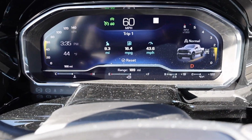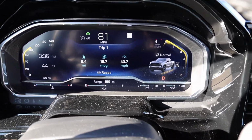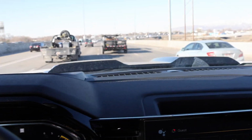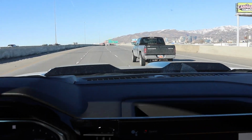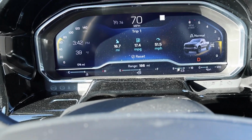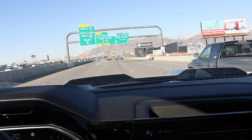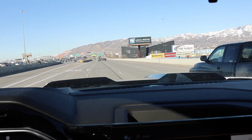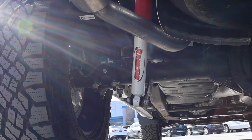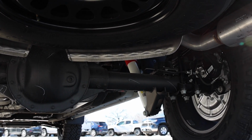All right, here we go. Wow. We're almost back. Probably got like another mile or two to go. But we're at 16.7, 17.4 MPG. I believe the 5.3 got in the 18 or 19 range. I can't remember, but I will put the video at the end. It'll be on the exact same route, and that was also a Trail Boss too, so you can kind of use that as a good comparison.